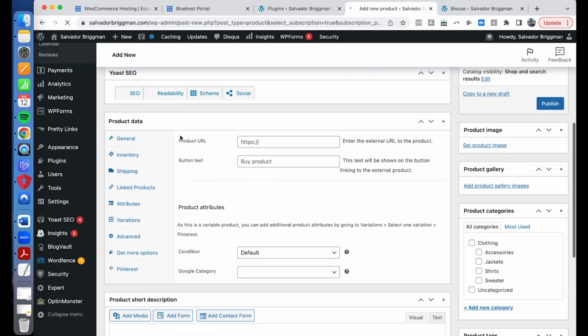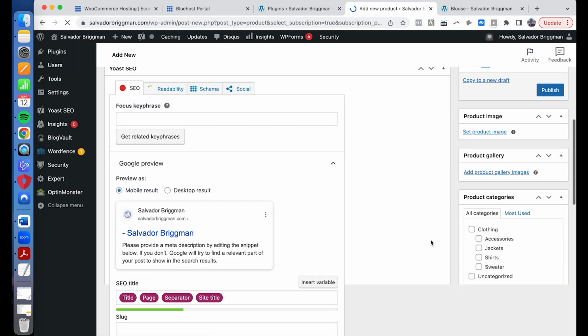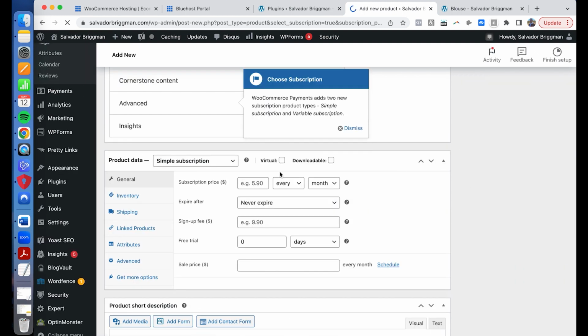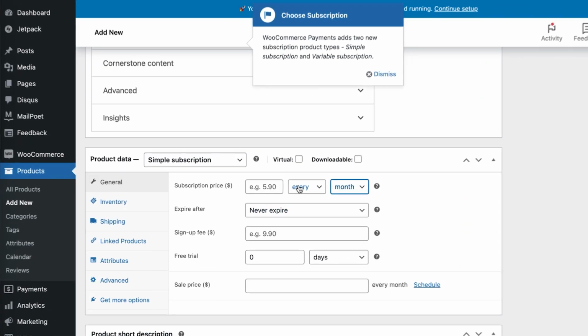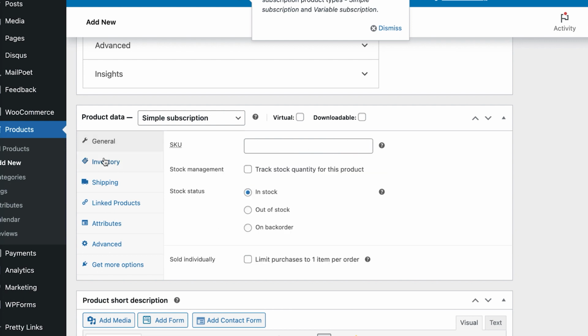So if you see here, as we get into the product data, and this is getting a little bit more into the weeds, right, when it comes to this, but I do want to show you what this looks like. You could customize the product data. So everything when it comes to the subscription price, the frequency. So for example, every second, every third, every 6th month, week, day, when it's going to expire, if anything, if there's a sign-up fee as well, if there's a free trial, a sale price. You can get even more if you wanted to into the inventory. So stock management, order status.